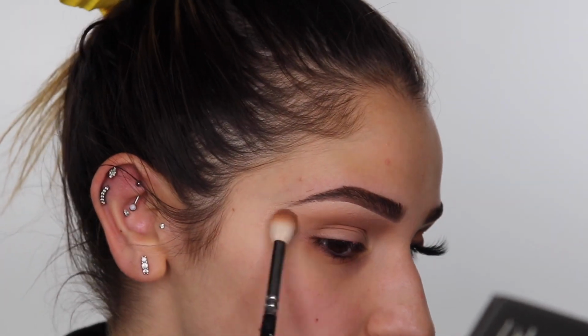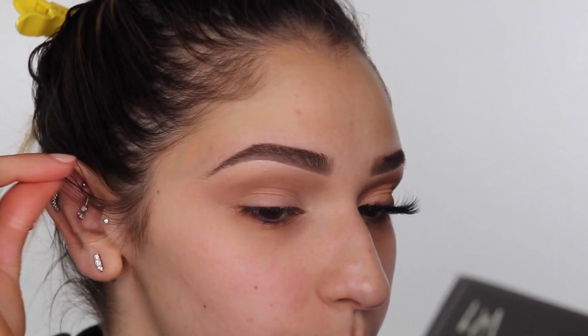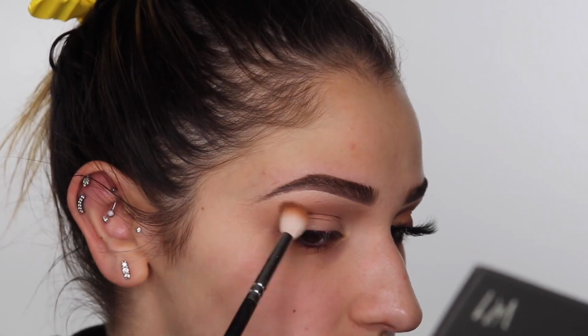And I'm just blending this like this. And then I'm going to start creating more of a winged out shadow effect.